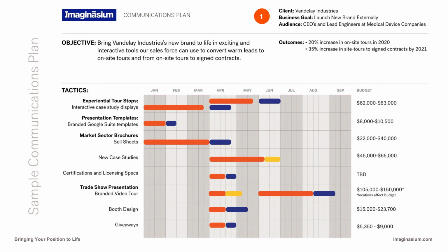We've got one, who's the client in our case, but a business goal and audience. That's always most important. Who are we talking to? We can't ever forget that. And what is the main business goal that we're trying to achieve with this one? Two, we've got our objective. So for this one, it was, as an example, we're gonna bring Vandalay Industries' new brand to life in exciting and interactive tools our sales force can use to convert warm leads to on-site tours and from on-site tours to signed contracts. Three, we have to have outcomes.